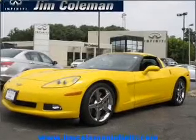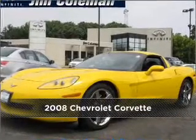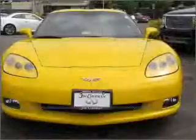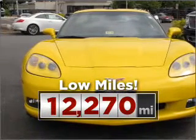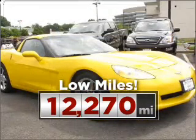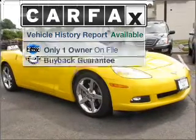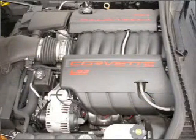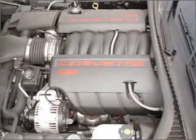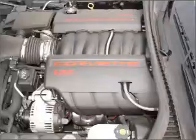Proudly presenting this 2008 Chevrolet Corvette. Discover the vehicle that meets your needs. This ride is like new and will go the distance with low mileage under the hood. A Carfax report can help you check for costly hidden problems. Buy with confidence. This car qualifies for the Carfax buyback guarantee.